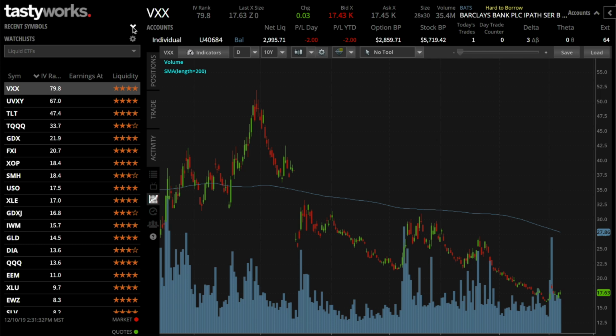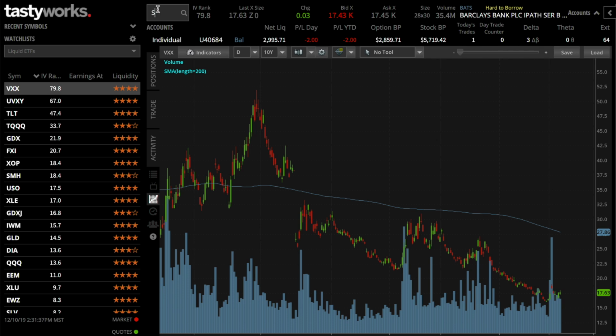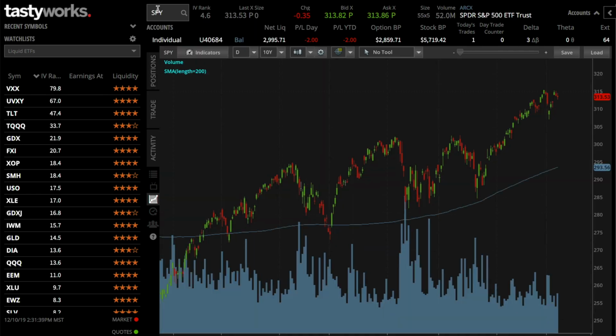So that's the left side. It shows the ticker right up here. So if you want to change the ticker, say you want to look at the SPY real quick, you're just going to type it up here. It'll bring up the data for all of that.